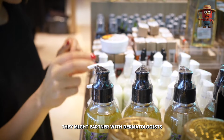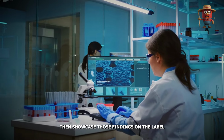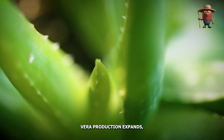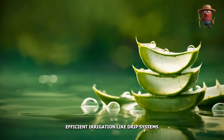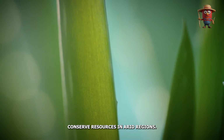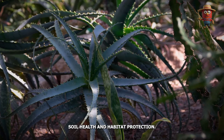They might partner with dermatologists who test the product's claims, then showcase those findings on the label to attract health-conscious customers. As aloe vera production expands, sustainability matters. Farms employing water-efficient irrigation, like drip systems, conserve resources in arid regions. Land stewardship ensures soil health and habitat protection.